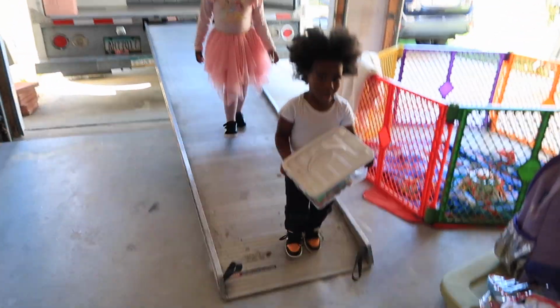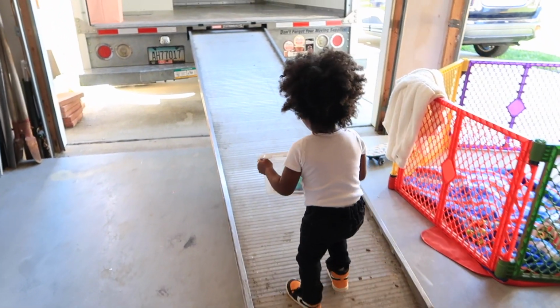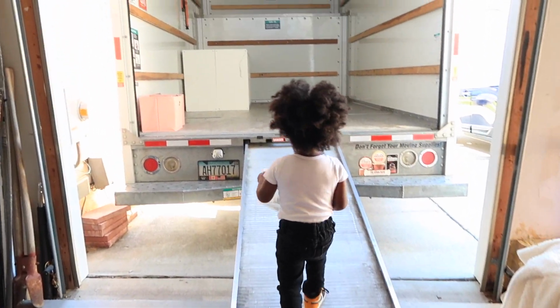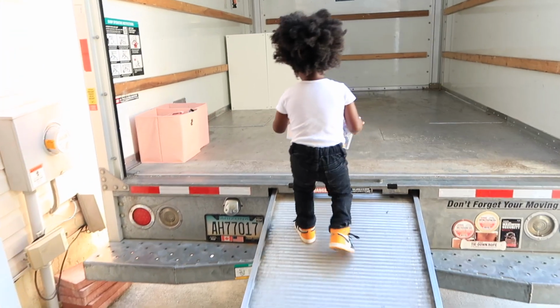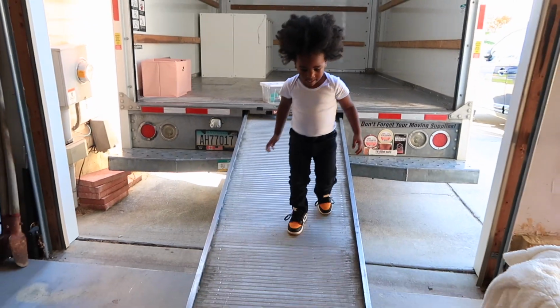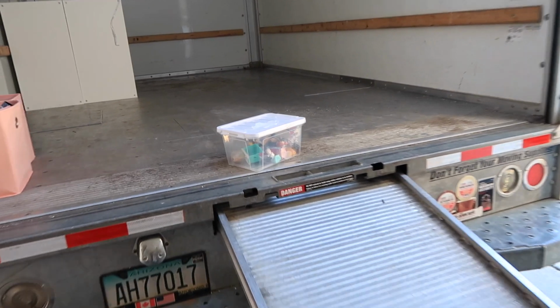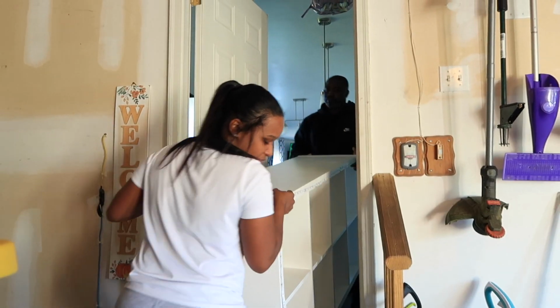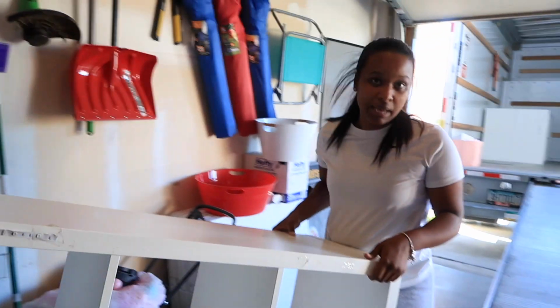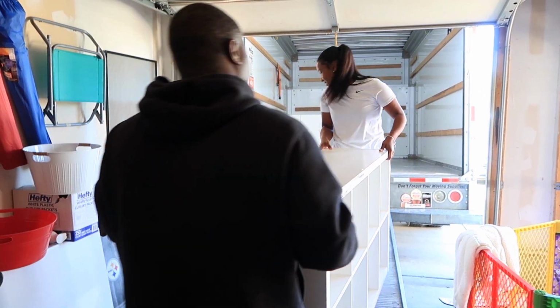Go ahead, Colin. Go ahead, put it in the bin. They all want to help. It's so cute. Where were they at? You came out of your clothes. You got hot. Too many layers on.